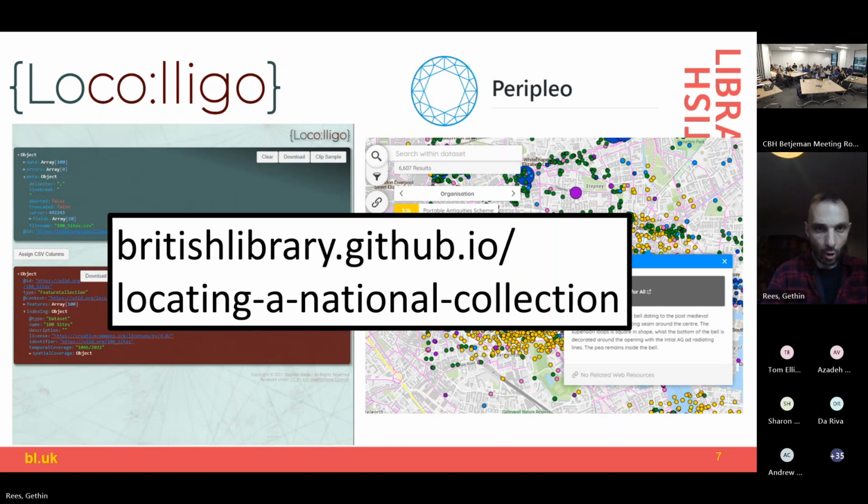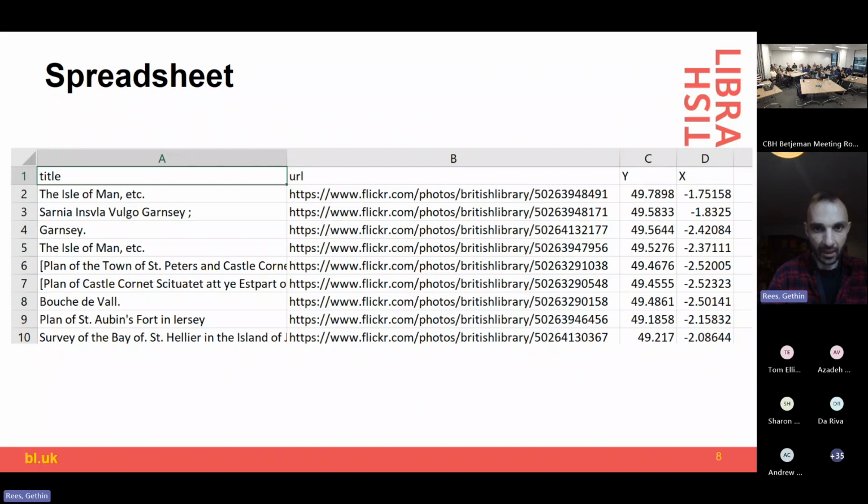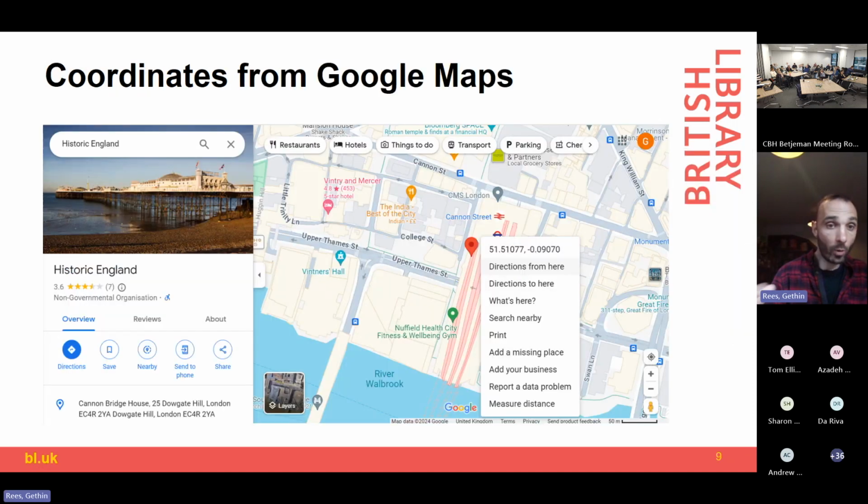So in the tradition of the workshop today, which is to show slides of data that it's impossible to see, I have a spreadsheet here, and this is what you need in your spreadsheet. I don't know if you can see that, but there's a title. You need a URL, and you need an X and Y, essentially. Now, there are different ways to get that X and Y, lat long coordinate. One way is as simple as this: go to Google Maps, find the place that you were looking for, right click, and you can copy and paste the coordinates off Google Maps and into your spreadsheet. Obviously if you have thousands of places, you don't want to do it that way. There are automated ways of doing this. I don't have the time to explain them today.